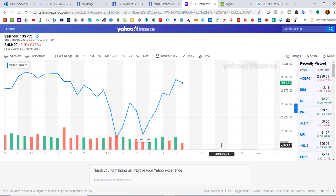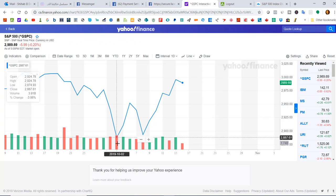All right, I want to talk about this trade I made on the S&P 500 index where I profited $110 after commissions and in less than 2 weeks. So on October 2nd, when the S&P 500 index dropped from 29.24 all the way down to 28.74, I made the following option trade, called the put credit spread.